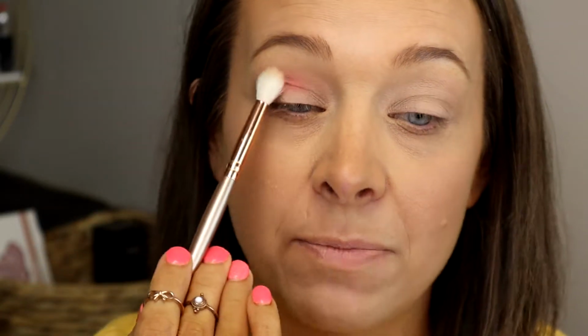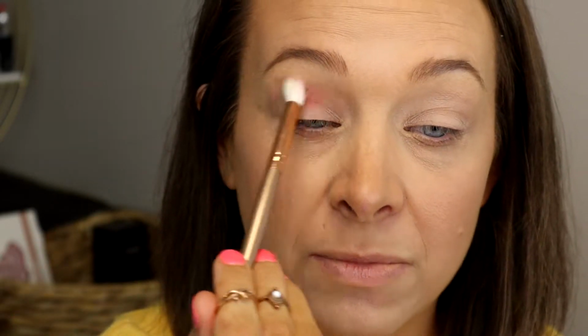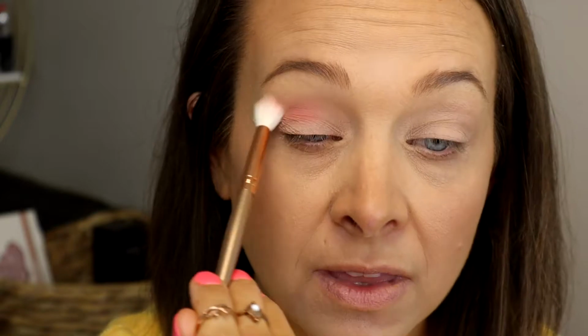but I buffed it just right basically on my eyebrow bone here, maybe just a little bit below, but that is where I placed that.